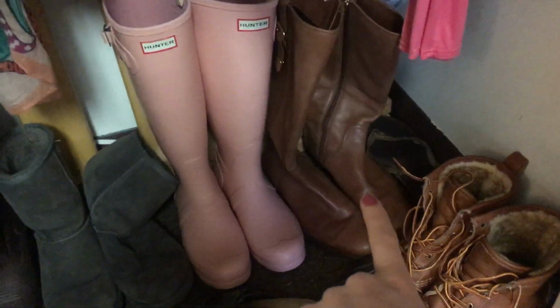And then on the bottom of my closet, I have my Uggs, my rain boots, my Coach boots. I have my bean boots and then some Birkenstock sandals. And those are what I wear most of the time right now because it's pretty cold out. So boots are what's in right now.